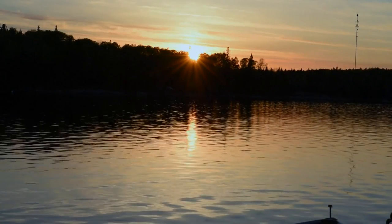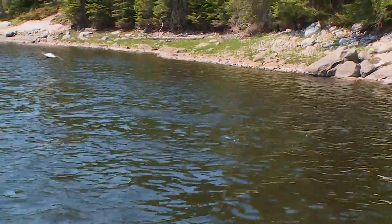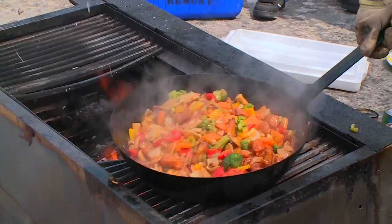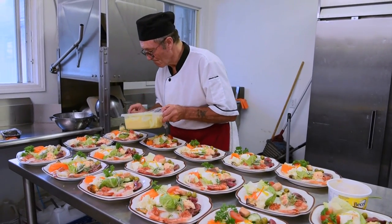Here, it's like you're in another world. There's bald eagles, there's bear, there's all kinds of wildlife as well. And you know what? There's something about the camaraderie, the fun at the shore lunches, the dinners in the evenings. I'll tell you what, these are definitely memories that will last a lifetime.